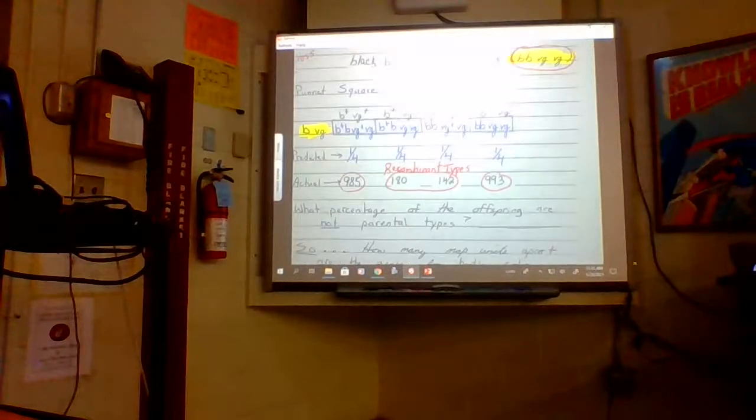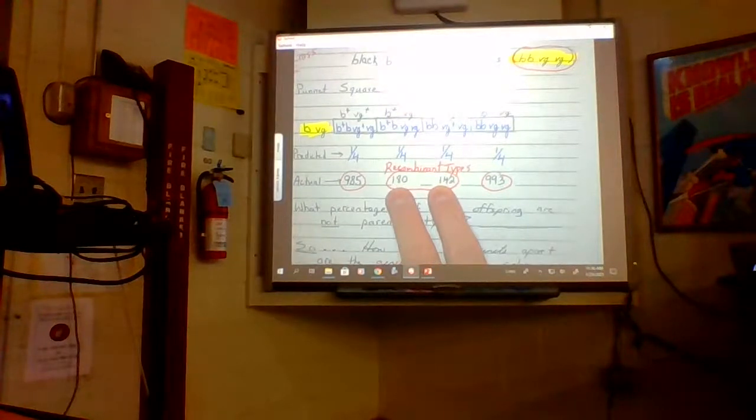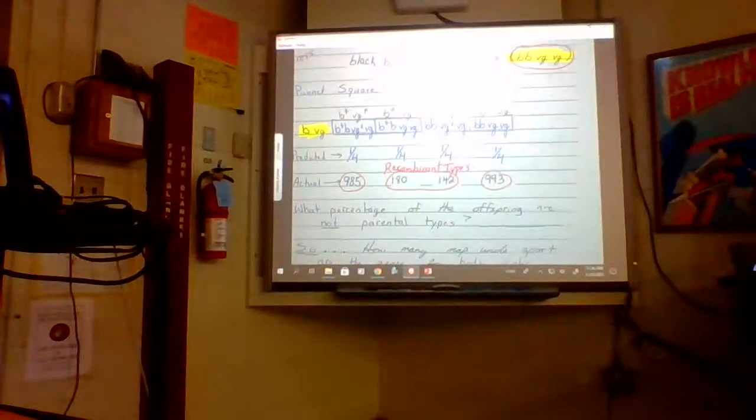They're the ones that are not parental types. And by the way, it'll always be the two smallest numbers. It will not always be the two middle numbers. That's just the way I set this up, but it will always be the two smallest numbers. And here's what that means, because I know this is getting a little confusing. Recombinant types are the fly babies that resulted from a crossover event that occurred in between the two genes.